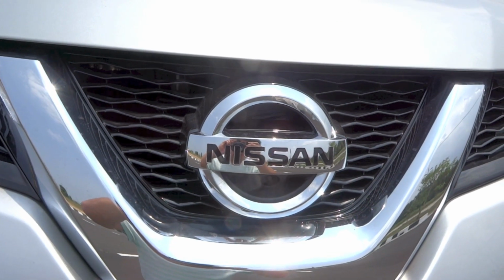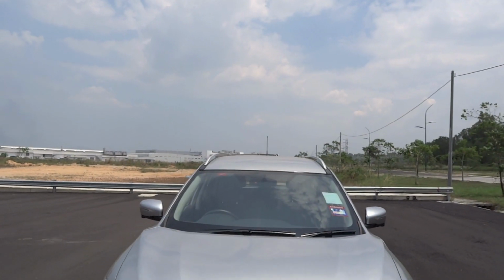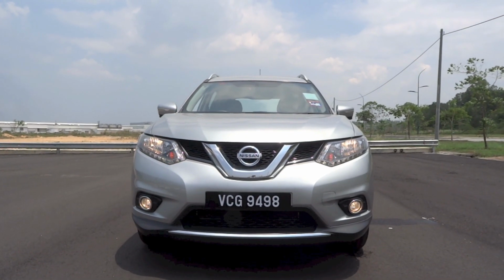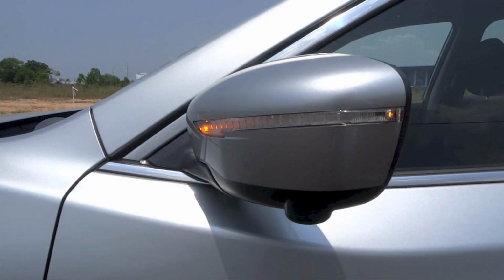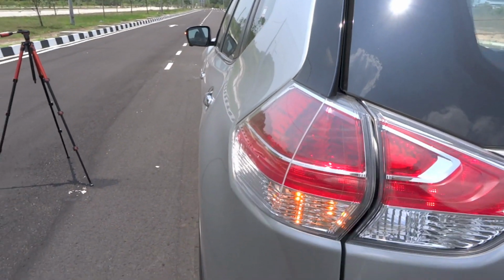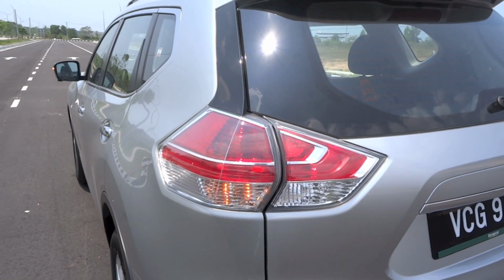0 to 100 km per hour takes 11.1 seconds, onto a top speed of 183 km per hour. The fuel tank carries 60 litres of petrol, and the combined fuel consumption for the X-Trail 2.0 two-wheel drive CVT is 8.3 litres per 100 km. 197 grams of carbon dioxide is emitted per kilometer, and the X-Trail is a front-wheel drive vehicle.